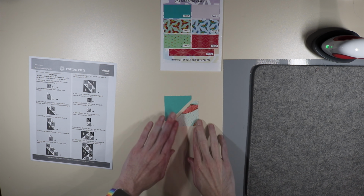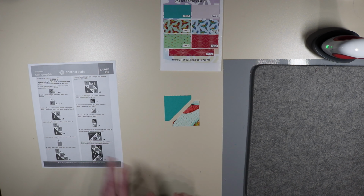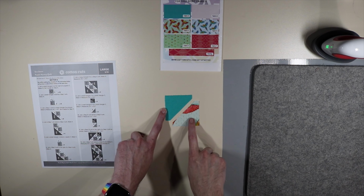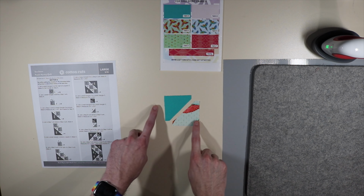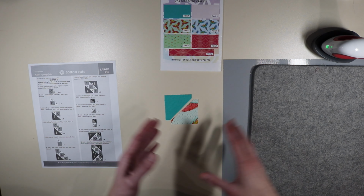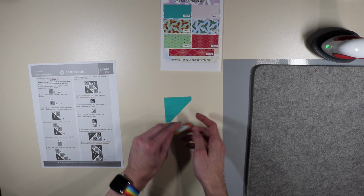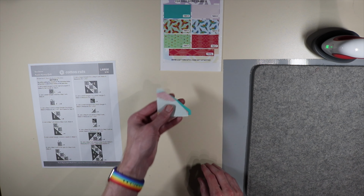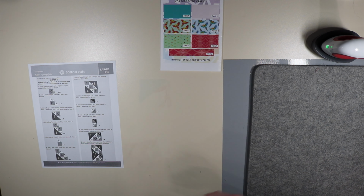Moving on to step number 9, it says to join a small triangle of A to a small triangle of C. We're going to make 4 of these. This should be the last of our loose fabric, I guess. The rest of it has been sewn, but we're just going to sew these together, and we're going to make 4 of them like we've been doing. So I'll come back when it's time to press it out.